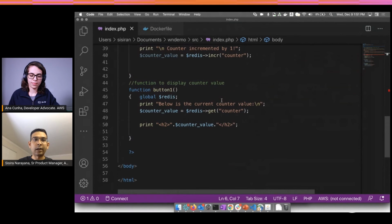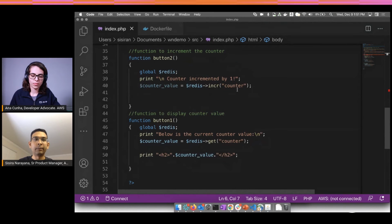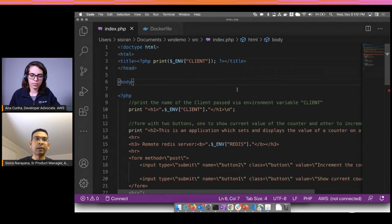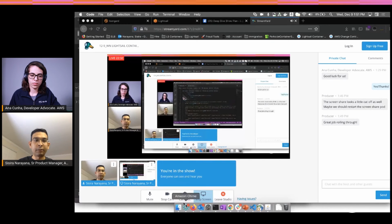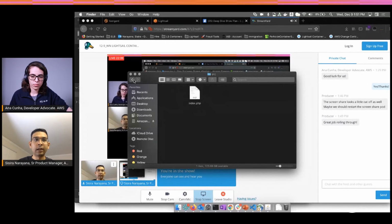You can see there are two buttons on this. One shows the current value of the counter. The name of the counter is counter. And the other increments that counter by one when you click on it. So it's a very simple PHP application. I have taken this PHP application and put it in a folder. You can see it here. In the source folder, I have the index.php file.